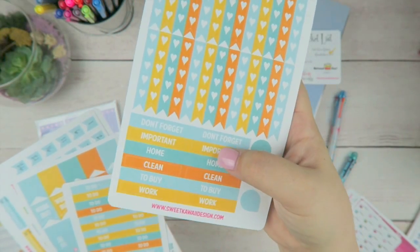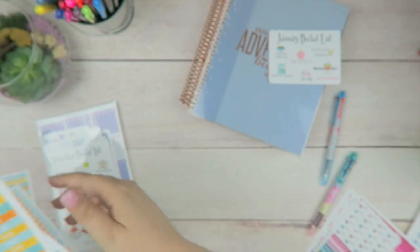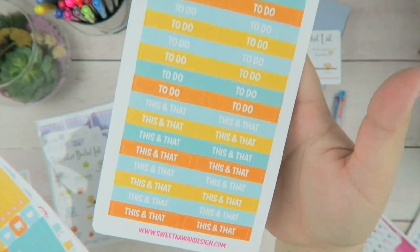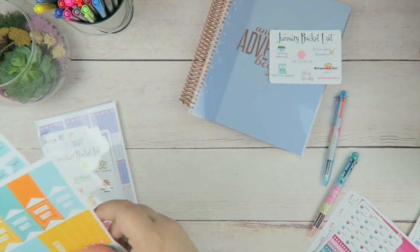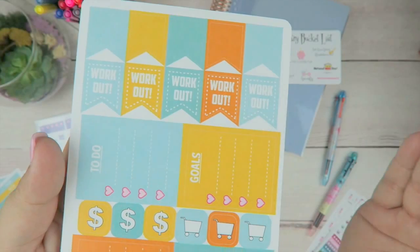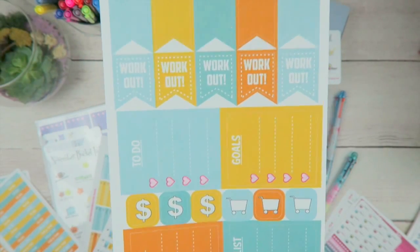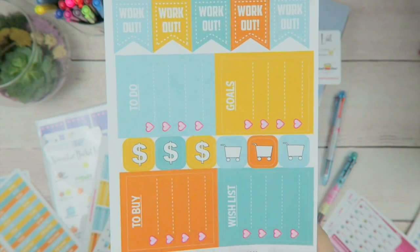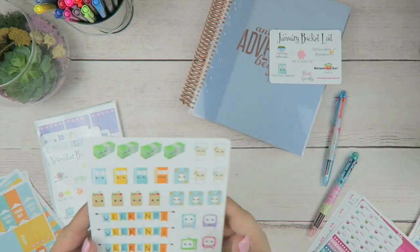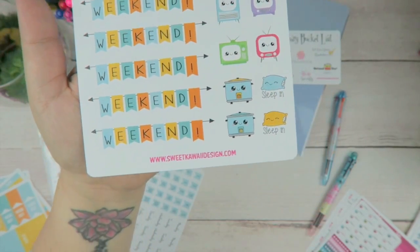We have the heart checklists, some random date headers, and some teardrops. And then per your request, I put a lot more list headers in there. So you get all of those. Always get one of these in the kit, and this time instead of the corners being rounded, I squared them off, so they're going to fill your squares in perfectly. So you have some blank, payday, grocery shopping, some random lists, some workout, and then this one is the character list, so you get all of these cuties on there.